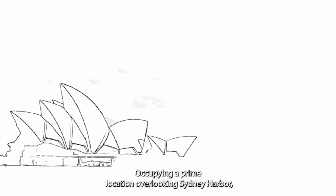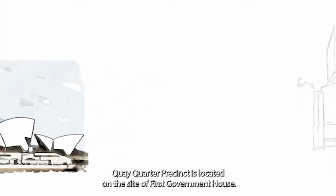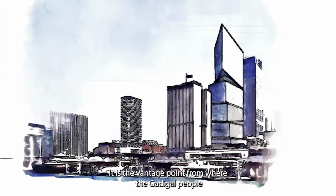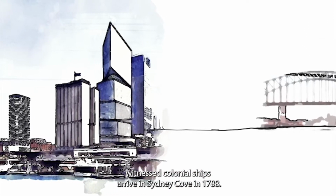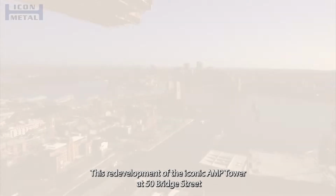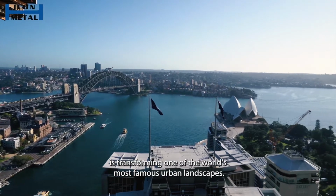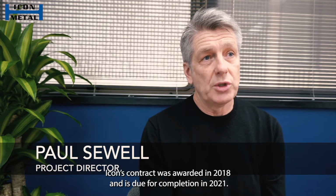Occupying a prime location overlooking Sydney Harbour, Quay Quarter Precinct is located on the site of First Government House. It is the vantage point from where the Gadigal people witnessed colonial ships arrive in Sydney Cove in 1788. This redevelopment of the iconic AMP Tower at 50 Bridge Street is transforming one of the world's most famous urban landscapes. Icon's contract was awarded in 2018 and is due for completion in 2021.